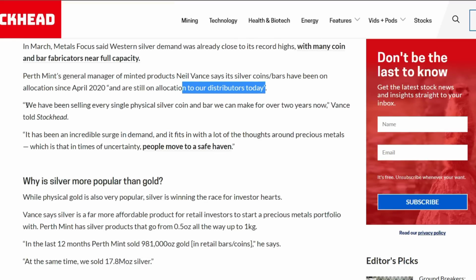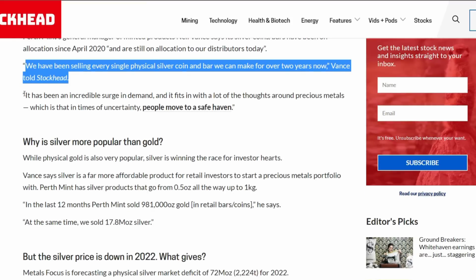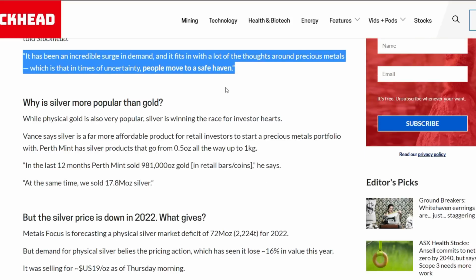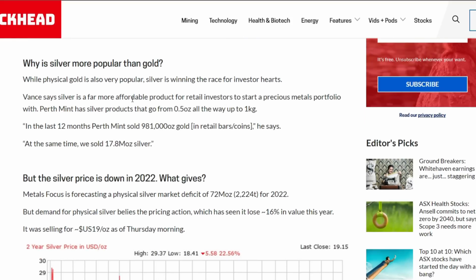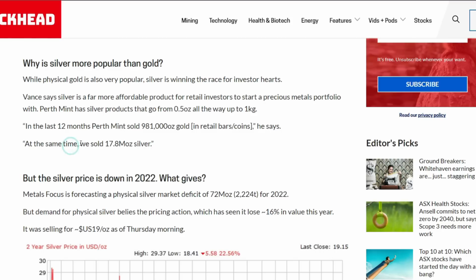It's been taking over 2 years. He says we've been selling every single physical silver coin and bar we can make for over 2 years now. It's been an incredible surge in demand, and it fits in with a lot of the thoughts around precious metals, which is what people go to in times of economic uncertainty. Look at this as well. In the last 12 months, Perth Mint sold 981,000 ounces of gold, but at the same time sold 17.8 million ounces of silver.